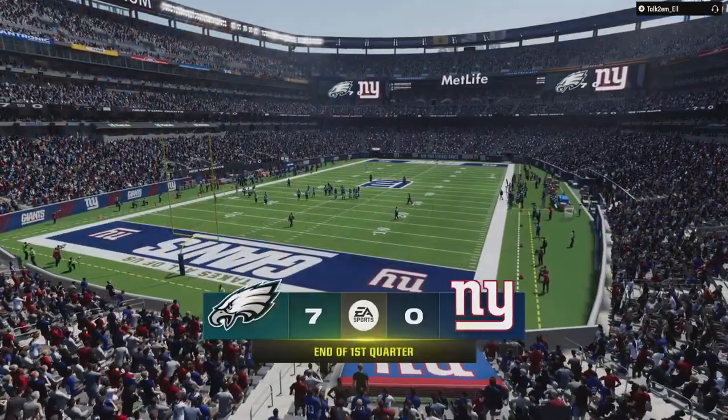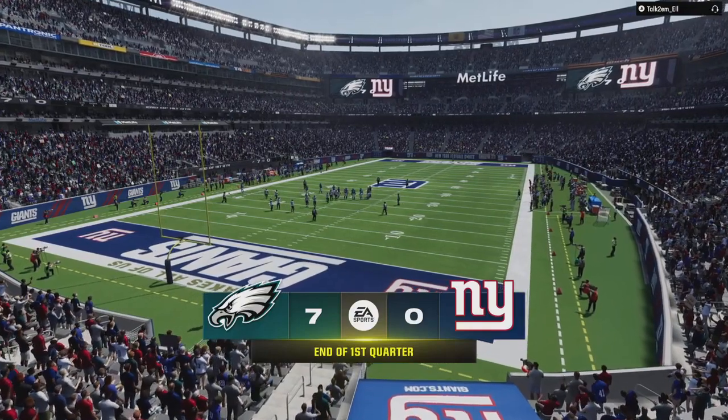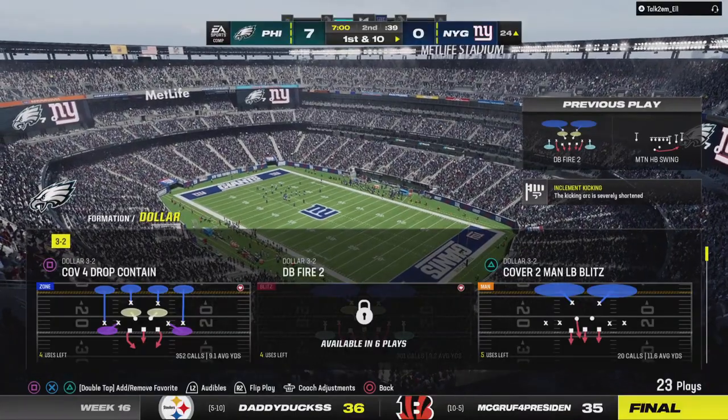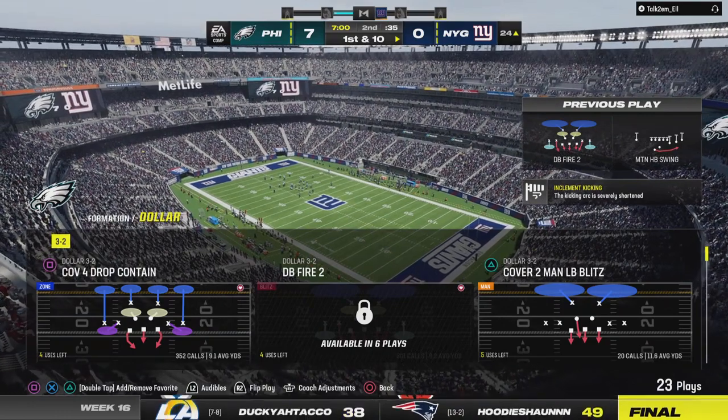After one, 7-0 on EA Sports. Ready to roll for the second quarter from MetLife Stadium. The Giants with the football as they've got it with a first and 10.